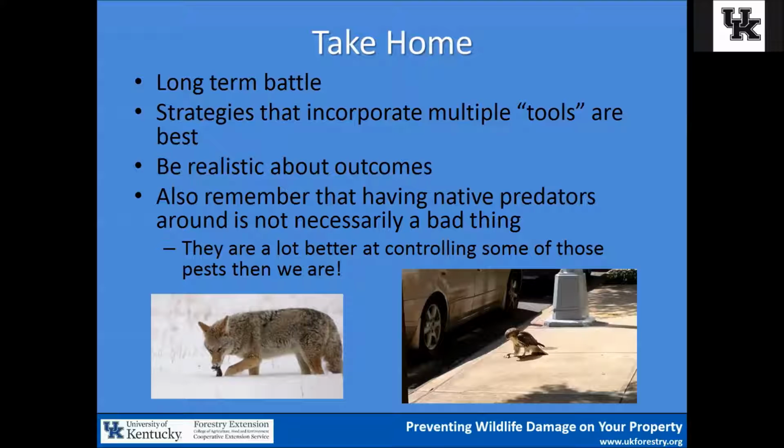Other things is you want to be realistic about your outcomes. Because wildlife are around and will always be around, you're not going to be able to eliminate all wildlife and all wildlife damage. But try to keep it where it's not really causing a problem. So say you have a garden in your backyard: making it so that you only have a squirrel getting in there versus a squirrel, a rabbit, a skunk, a possum, and a deer is a lot better. So you can limit your issues a lot easier than you can eliminate them.